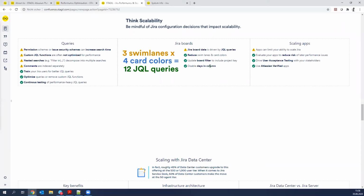Next topic would be scaling apps. Apps can limit your ability to scale Jira. Like installing each and every app and trying to tackle different issues, I'm thinking about Jira Portfolio or BigPicture, for example. Try to focus on using one app. If you have really different usage of it, it might be fine, but try to get rid of redundant functionalities across different apps, so that you have a clear focus on what's going on, and your Jira administrators can focus on a small set of apps they are really fit into, right?